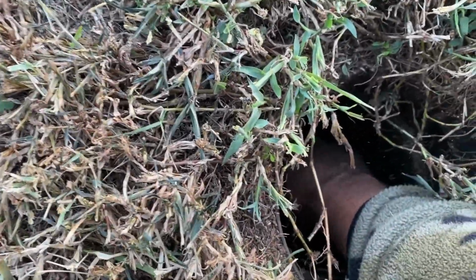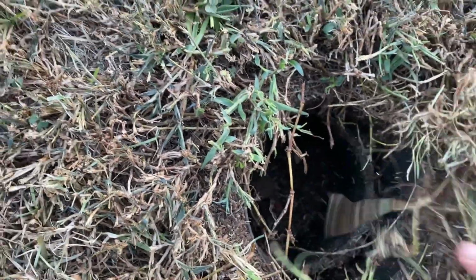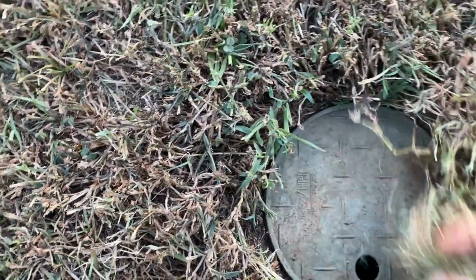I also need to shut off my yard irrigation supply and purge the pressure out of the system. This also prevents costly repairs due to freezing temperature damages.